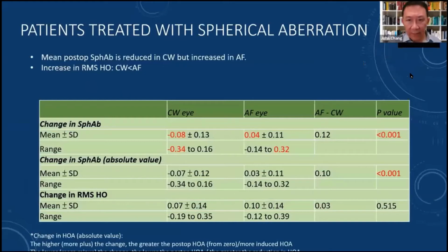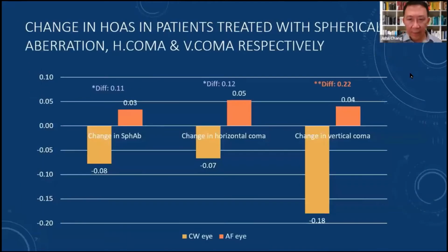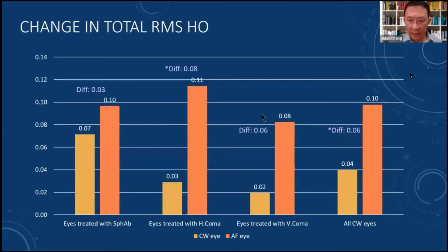In the vertical coma, again reduced versus increased, there's a statistically significant difference, but this time 0.22, more than 0.2. So this is clinically significant. The patient should feel an improvement in the vertical coma. Now, to repeat, the change in higher order aberration is reduced in horizontal and spherical aberration and vertical coma, and increased in aberration-free, and this is again total RMS. In the group with spherical aberration, corneal wavefront is less, so each group is less, and total higher order aberration in corneal wavefront is reduced.